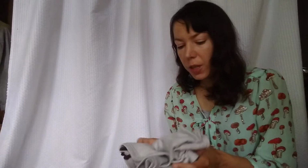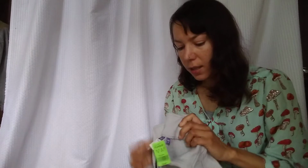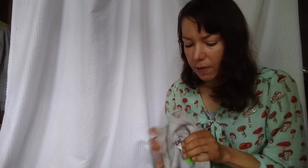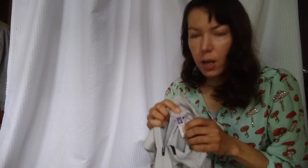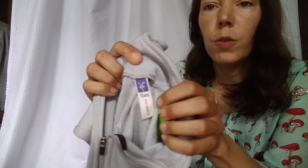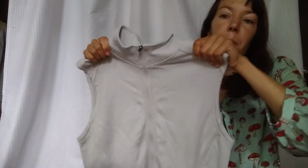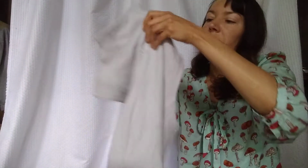As far as the clothing goes, the first thing is this Ibex top. This is a fantastic brand. I don't come across it super often. I actually found two pieces yesterday, but one of them I'm keeping for myself. This is a zip-up vest, woman's large. There is the Ibex logo again on the back, that ram's head.